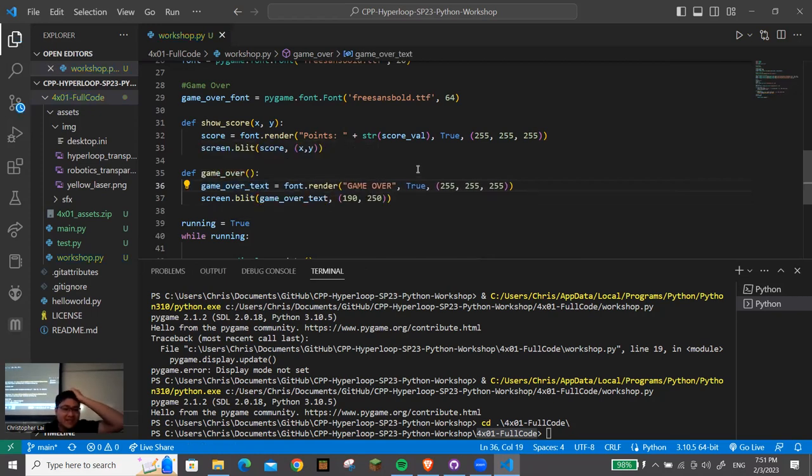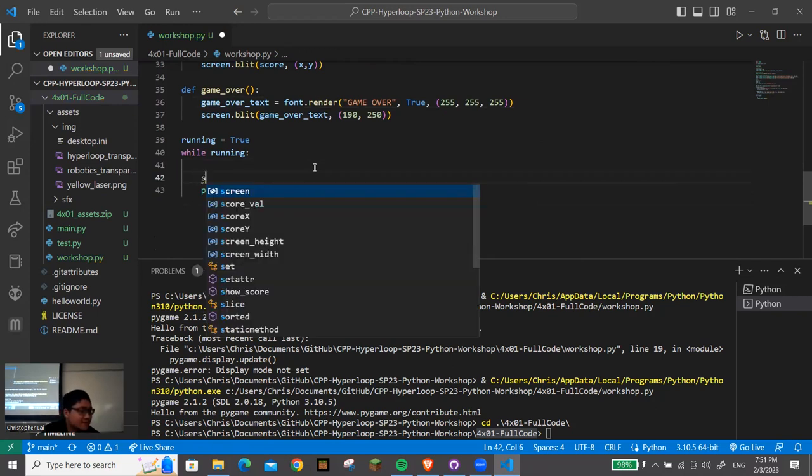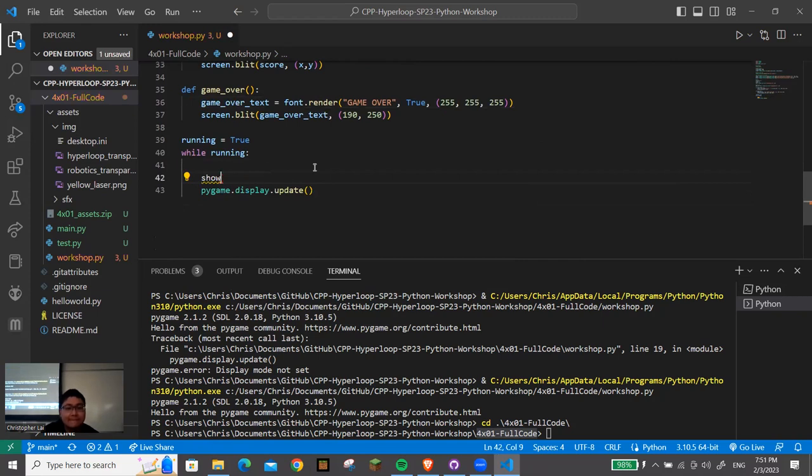Things of copying and pasting code, you know? I think VS Code has a feature where you can just change the name if it appears, like change all appearances. Yeah. Score x, comma, score y.